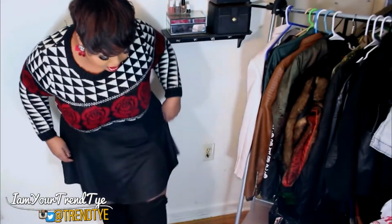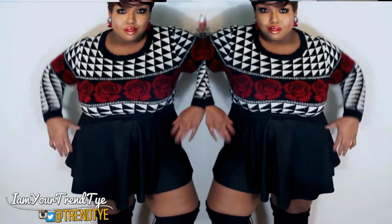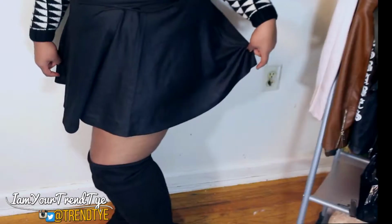My skater skirt is also from Forever 21. I love it just because it's not too long and it's not too short. And the crazy thing about it is, you guys know my shape. I always make skater skirts look short, so I'm sorry if it offends anyone. That's all the hard parts of the wagon I'm dragging. Get it from my mama.